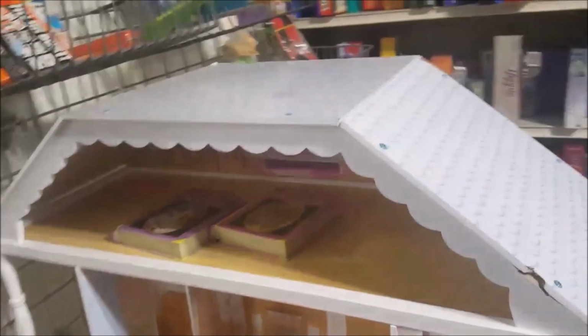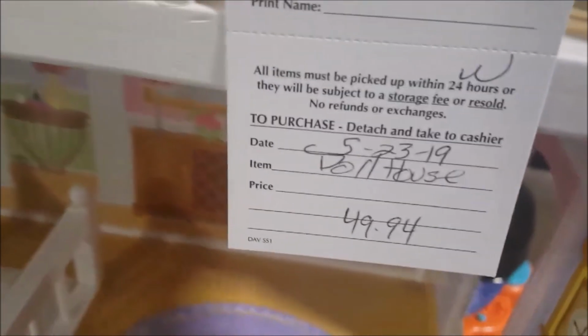Oh, you're trading up? Look, there's a little bus. Oh, that's a beautiful little dollhouse. Wow, that's pretty. Not bad, but not today.